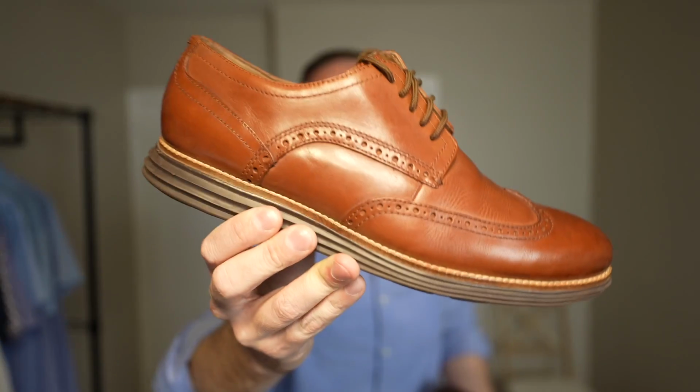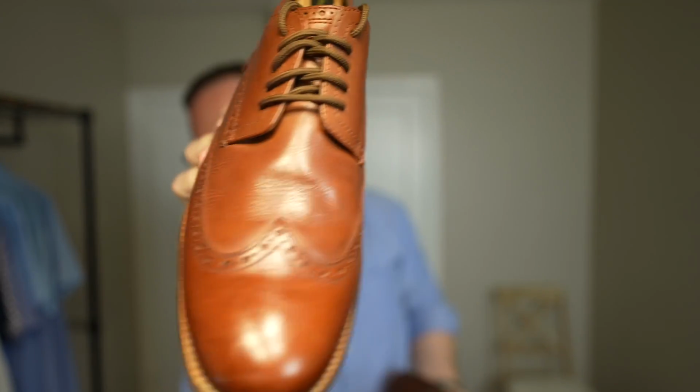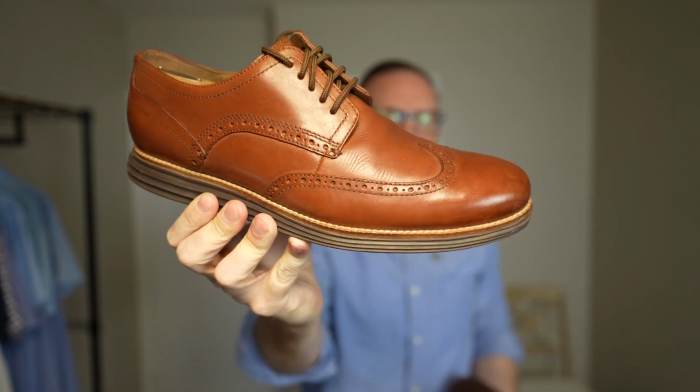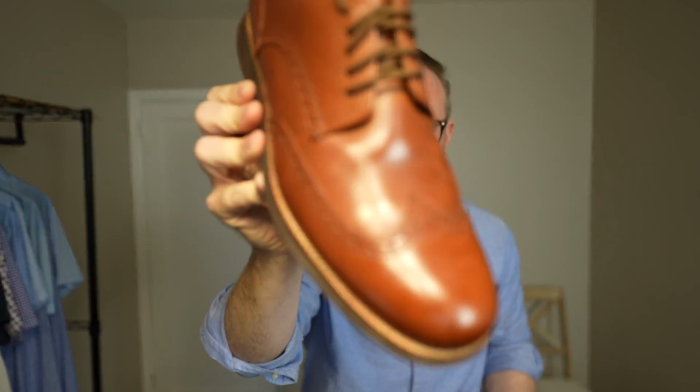I would always take something like a hybrid shoe like this. I know some people think that hybrid shoes are ugly, but if done right, they look absolutely awesome. The Cole Haan Original Grand Wingtip Oxford is going to be super stylish. It's also going to be super comfy as well.